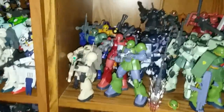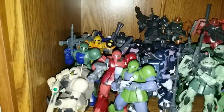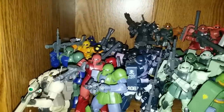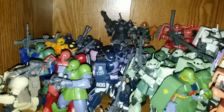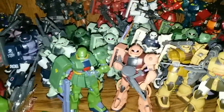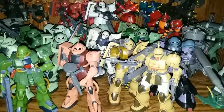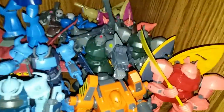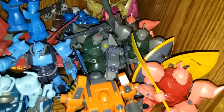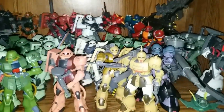And then my pride and joy shelf, my Zaku shelf. There's my Zaku 1s. That kind of bleeds into my Black Tri-Stars. Then here's my Zaku 2 army. Every kit, every figure is a unique, different figure and kit. I don't have the same thing twice. Except, I do have Gelgoog and Gelgoog Cannon. I do have that. But everything else, it's one and done.